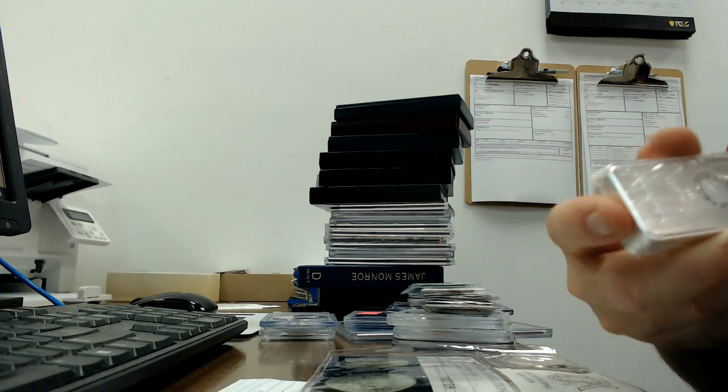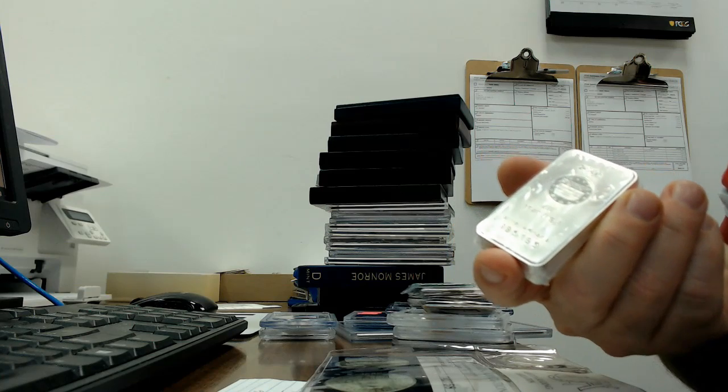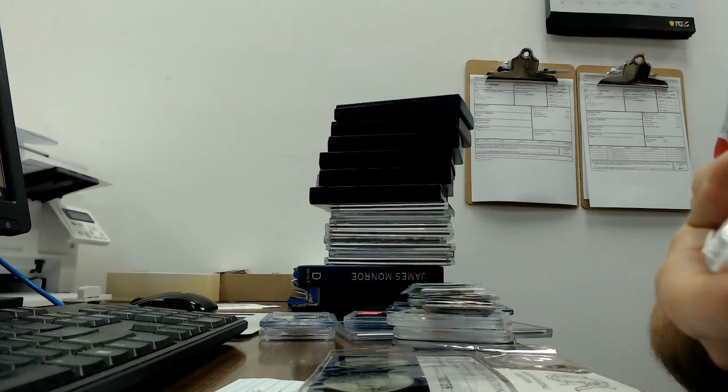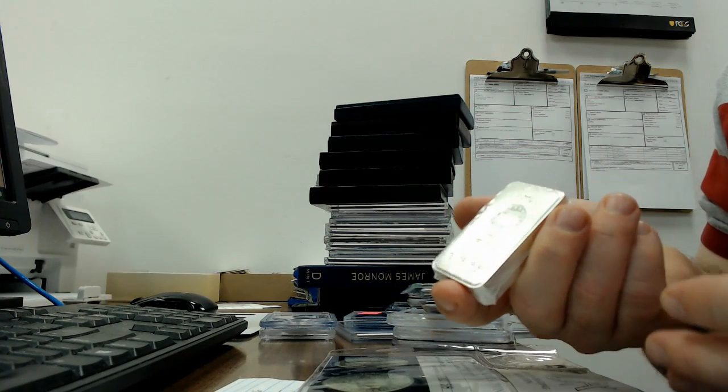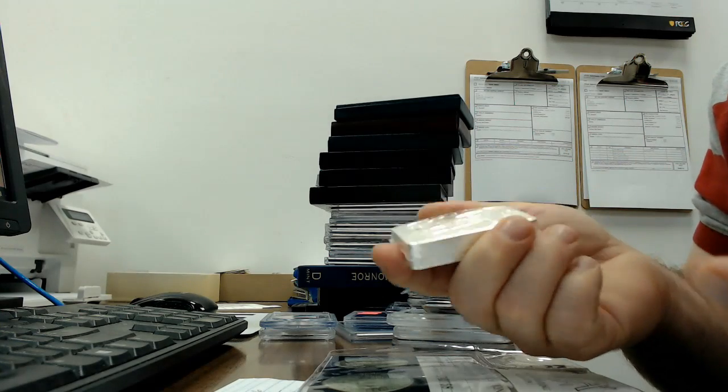A lot of times when you go to a show like this, as a dealer, if something's not coming into the shop and I have want lists from customers, then I can buy it from another dealer. In turn, I can do a little trade with them for something that they want or need. And it works out really well. I'm going to share a couple things here.